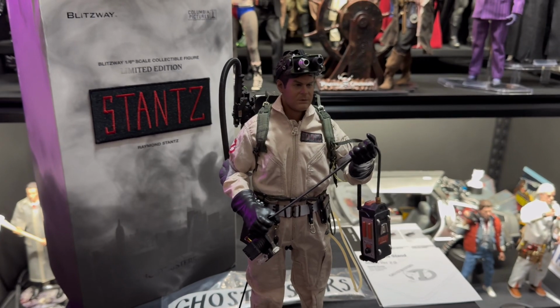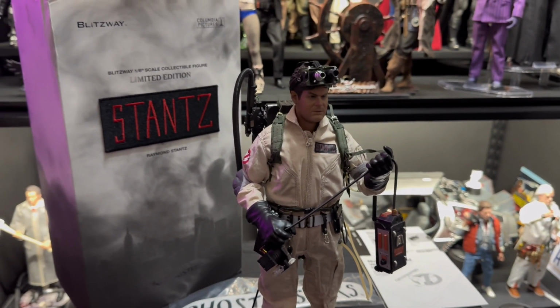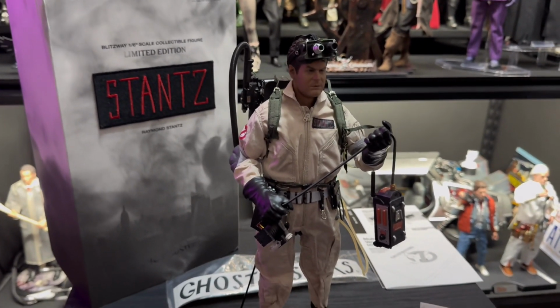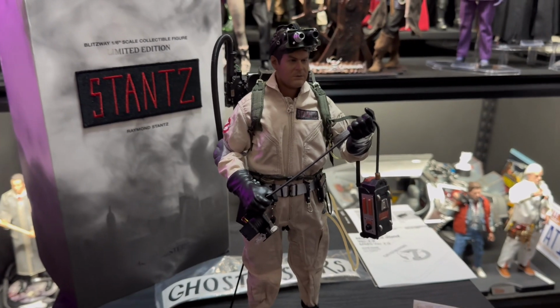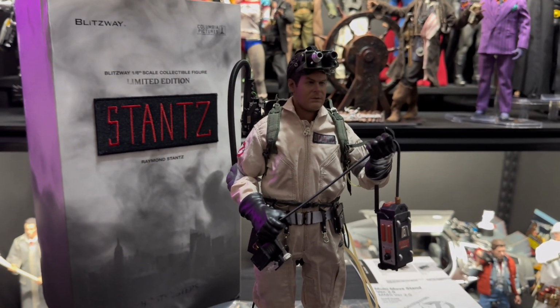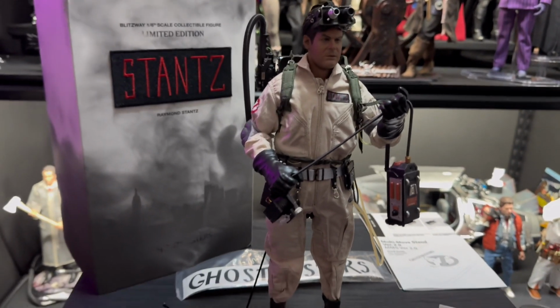I did get this as a gift, I did get it as a gift for my birthday. So this and Peter coming in were actually gifts. I was actually quite surprised about this. That's a story for another time. But it's unbelievable, and I will be on the hunt for the other two, Egon and Winston, down the road, and maybe even potentially the Ecto-1, the original version.